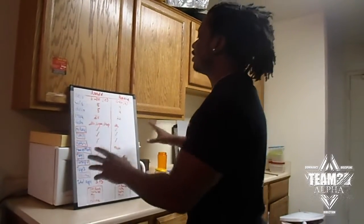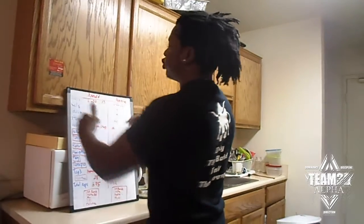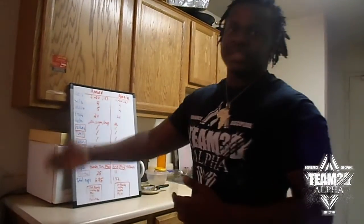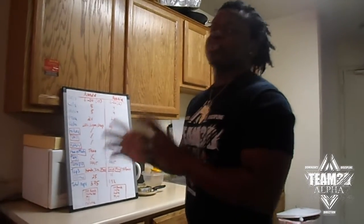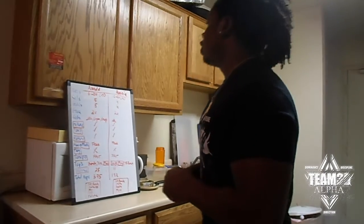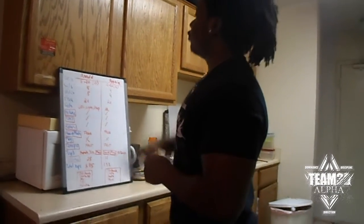Once again, the purpose of all this is to simply see similarities between the champions, right? You want to see similarities between the great chests and the great backs, and on and on and on. And you see what you can apply to your natty stage, if you're natty, and what you can just flush out. So, reps.